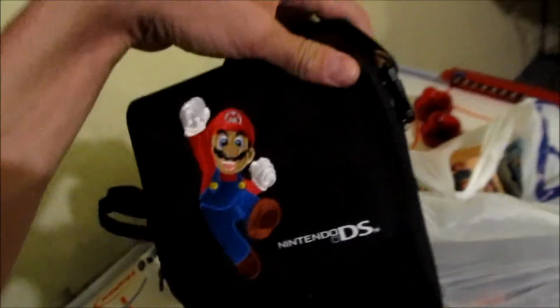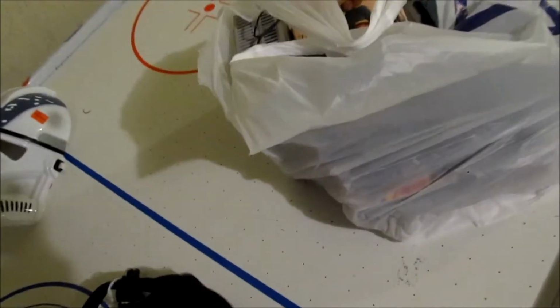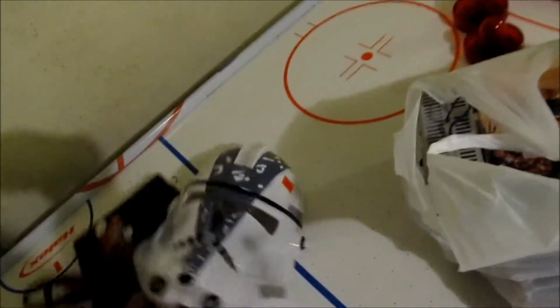She found a Nintendo DS pouch, which basically, since we're married, what's hers is mine, so that's cool. Hold your DS and all your games and whatnot else in there. So that's pretty cool. Happy to have that there. Got a couple tapes.